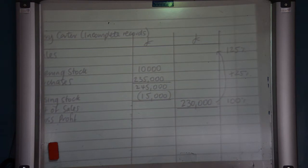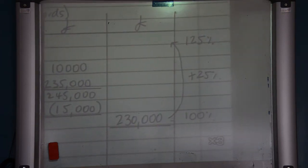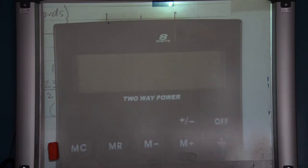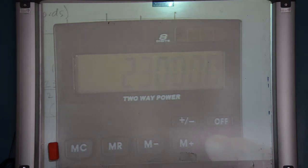Okay, let me do that again. You zoom in. There's the cost of my can of Coke, say. Its original cost represents 100% of the original cost. And I want to add on 25%. So on your calculator, it is really, really simple, okay? So my cost of sales, £230,000. And actually, I want to divide it up into 1% lots. So I divide it by 100, get an answer, then times it by 125%. I'm adding on another 25%. And there is my total sales. We've just found a crucial piece of our puzzle by using a problem-solving skill.